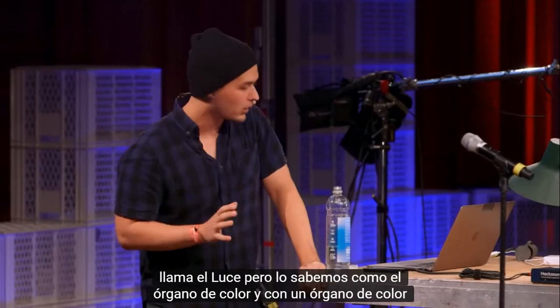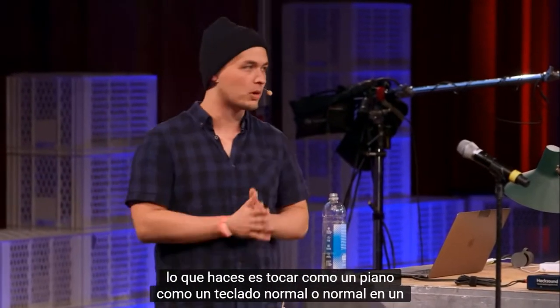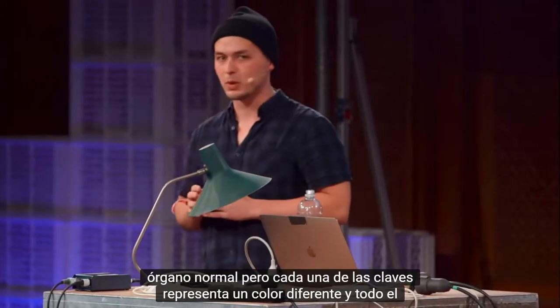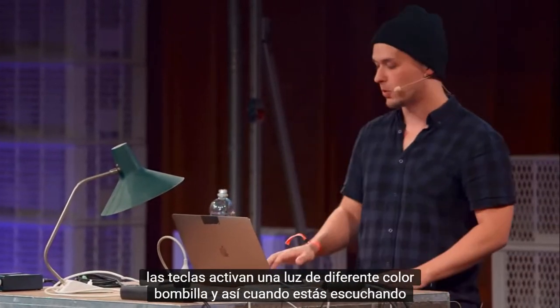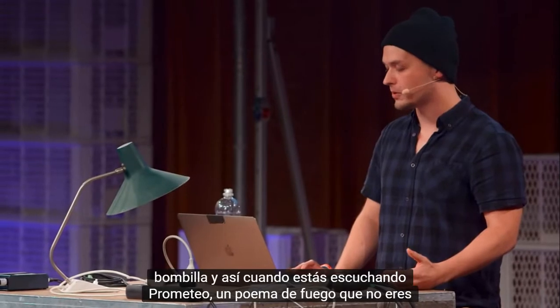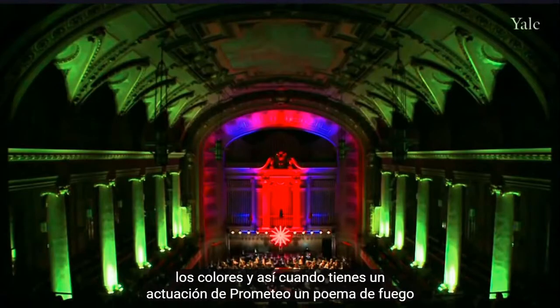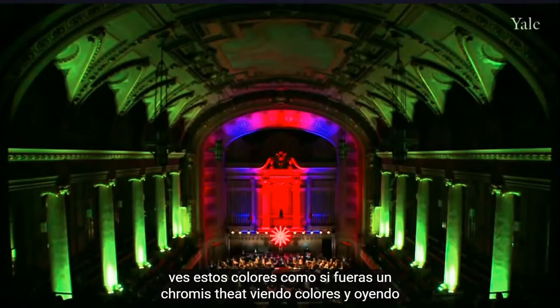And with a color organ, what you do is you play like a piano, like a normal keyboard on a normal organ, but every one of the keys represents a different color, and all the keys trigger a different colored light bulb. And so when you're hearing Prometheus, a poem of fire, you're not just hearing the music, but you're seeing the colors. And so when you have a performance of Prometheus, a poem of fire, you see these colors as if you're a chromesthete, seeing colors and hearing sound.